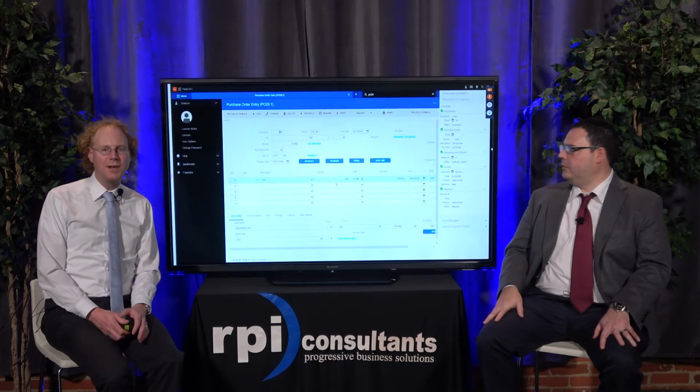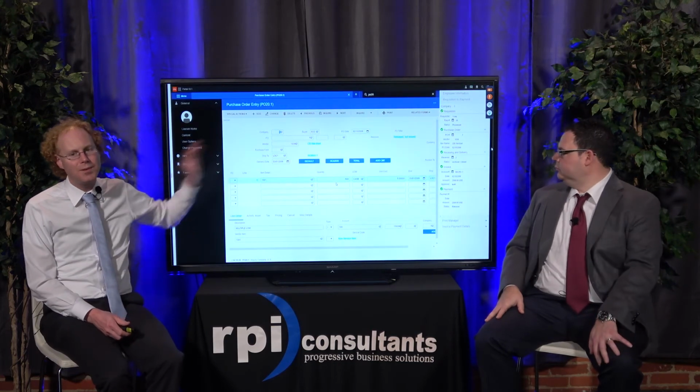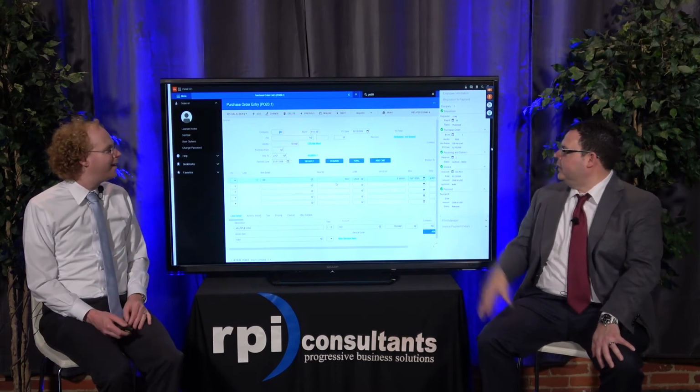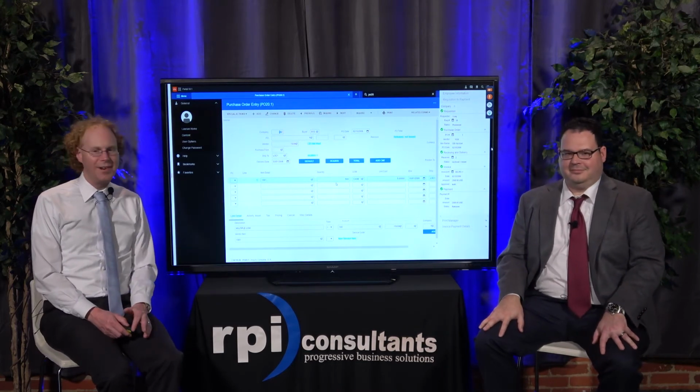Here we have a picture of the Lawson 10 PO20 screen under Mingle 12, and again, I have my contextual app floating over on the right.